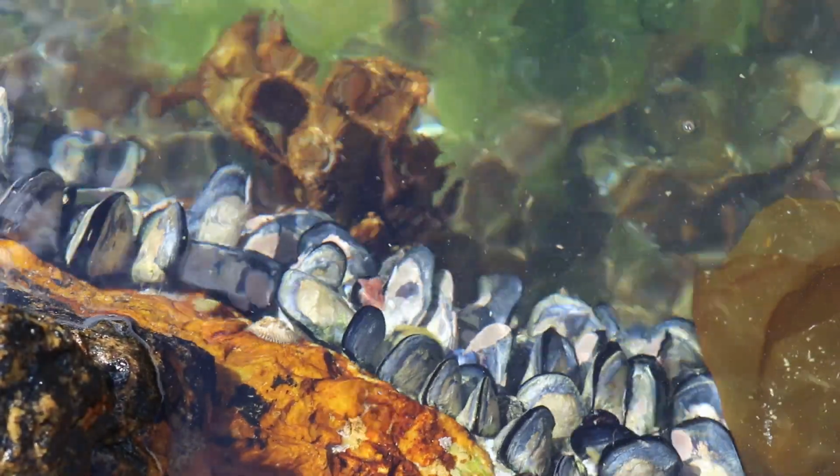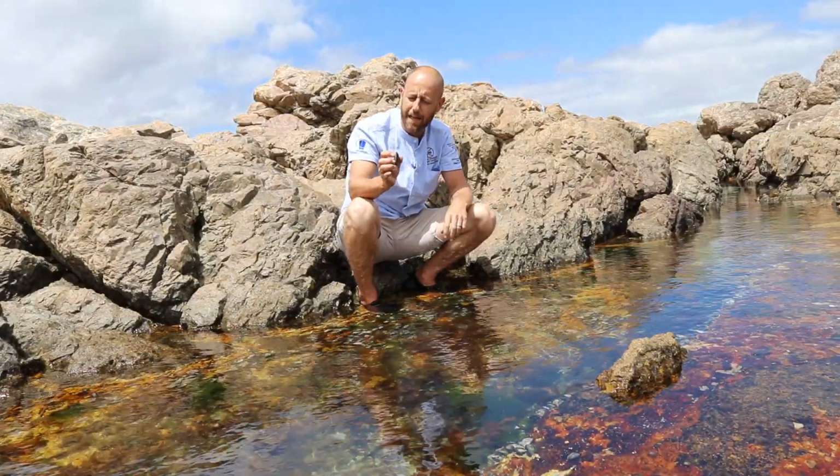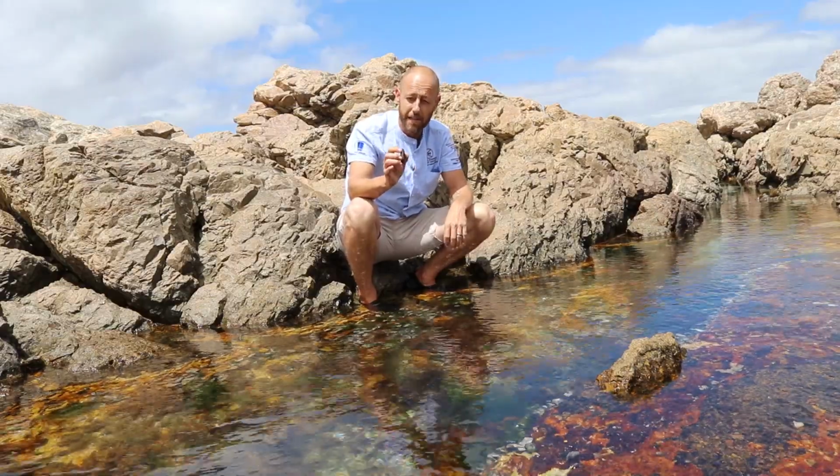Now with these mussels, when they're little babies, they get a pedi-veliger foot, which allows them to place themselves when they are looking for the best place to settle and set themselves for their growth. A very interesting thing about this.